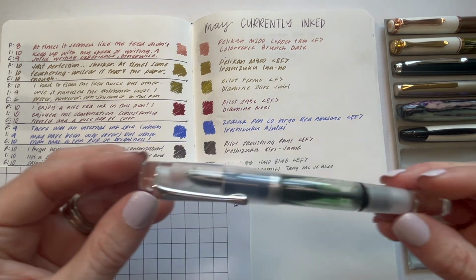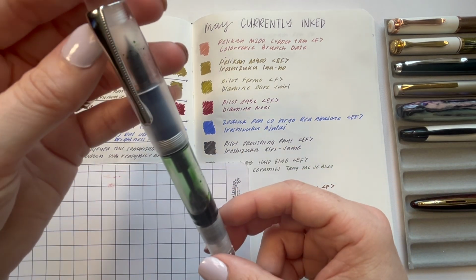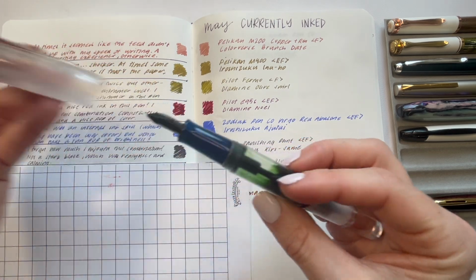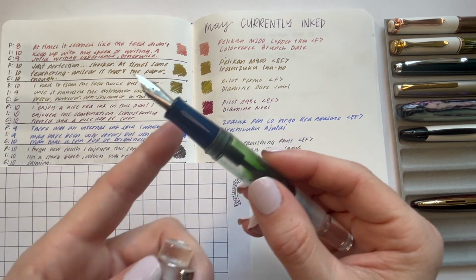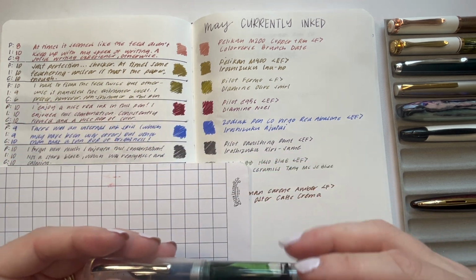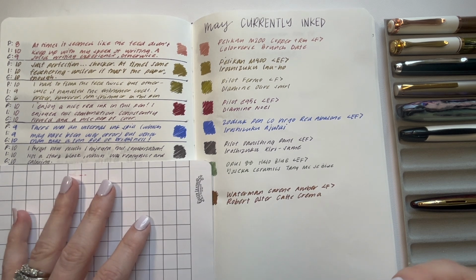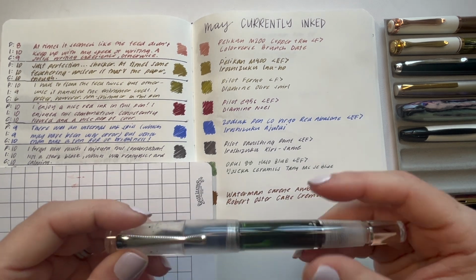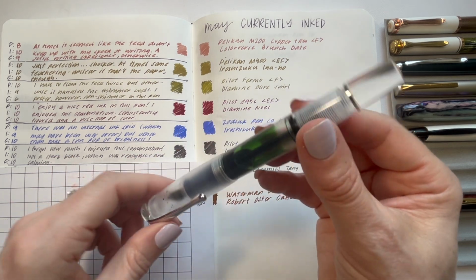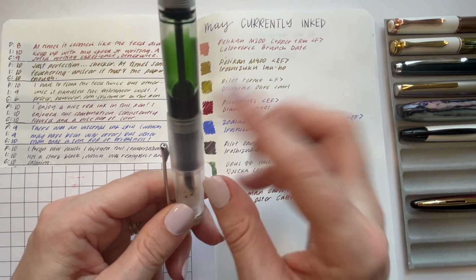All right, so is my Opus 88 in Halo Blue because of the grip section. And this has an extra fine nib. And this is inked up with Yoseka Ceramics Tang Me Save Blue. I got this in the middle of March and I've had it inked up since. It is getting close to done.